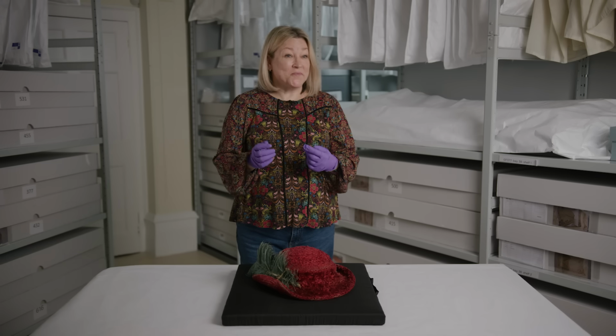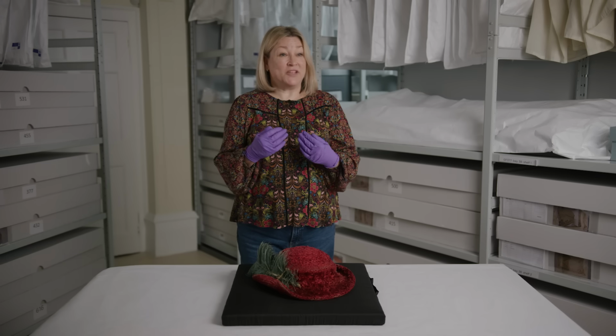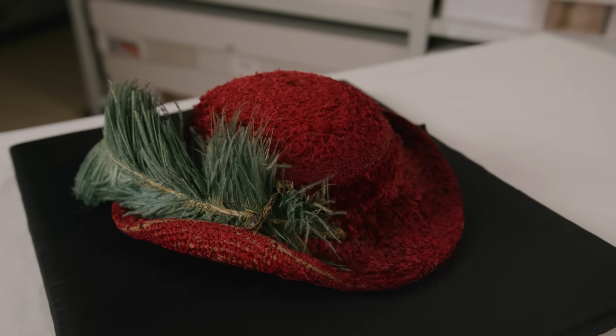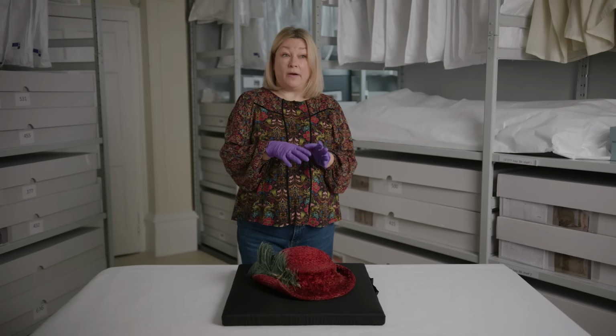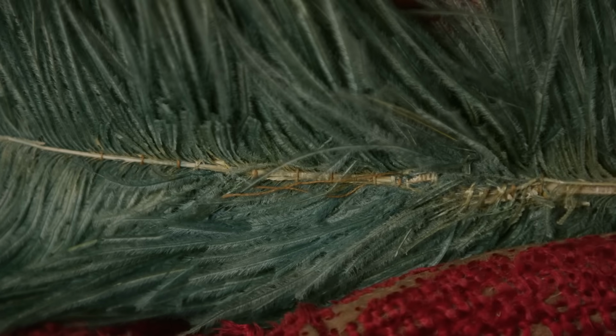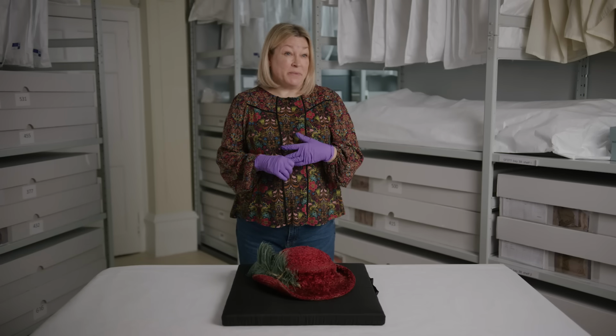Natural sweats and dirt will have rubbed off onto the lining. And of course it's also the area that receives the most abrasion, where it's been taken on and off the head. Of course, it would be really good to conserve the silk lining. However, it would be quite invasive. We'd have to work on the hat upside down, which would cause damage to the silk tufts and the feathers. So sometimes a conservation treatment isn't always the best solution.